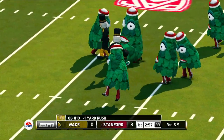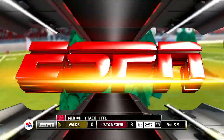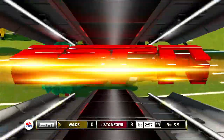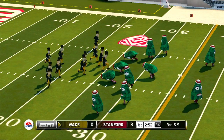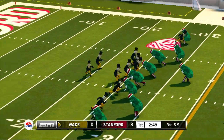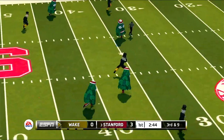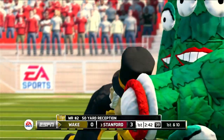Tackles him for a loss. Good job by the defense to overpower the offensive line and drop the back for a loss. Now it's third and 9 coming up. Ball on the 26-yard line. He sails it long. Got it at the 30. Tackle at the 24-yard line.